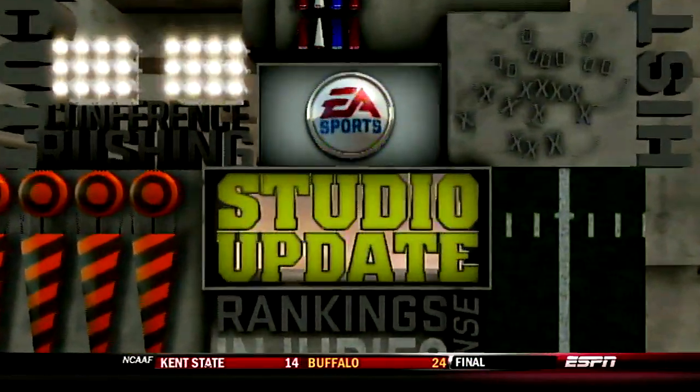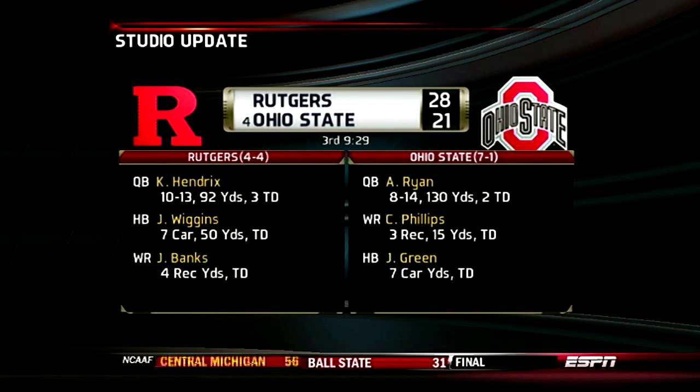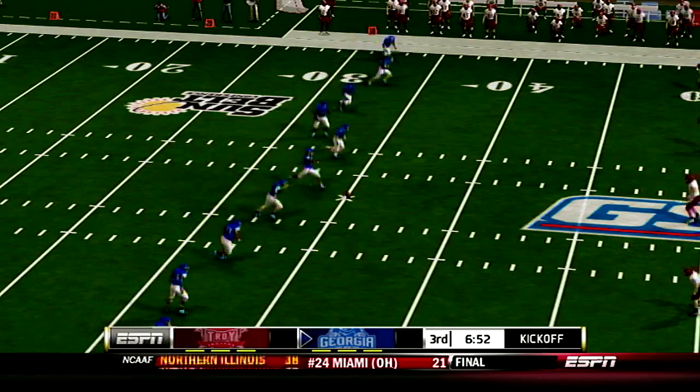Time for an update from the studio. Reese, what have you got? Let's get you up to date on what just happened in Columbus. Andrew State, let's keep an eye on this game where a major surprise could be brewing. Rutgers on top, 28-21. Thanks, Reese. 21-3 our score here. And it looks like they're ready for the kickoff.